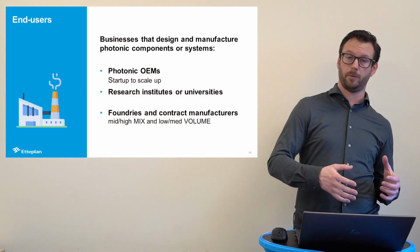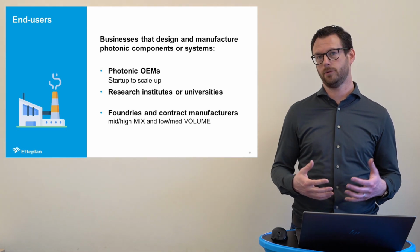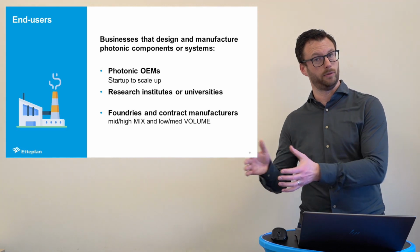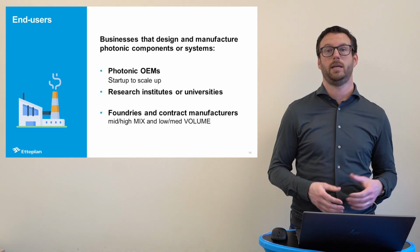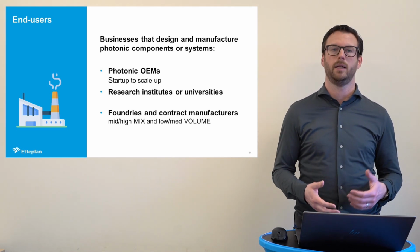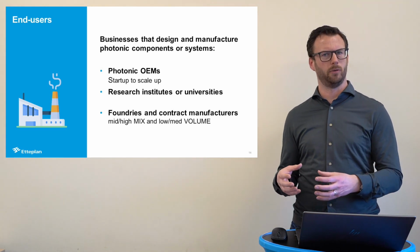Now, we believe that the companies that benefit from such a solution are the businesses that already design and or manufacture photonic components or systems. Those are photonics OEMs, can be startups, but especially the startups that are already evolving into scale-ups. Of course, also research institutes or universities, and the foundries or contract manufacturers that are already assembling products and producing, but have a customer base that requires them to have a medium to high mix of products with a low to medium volume.